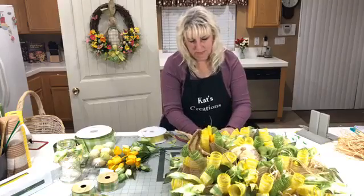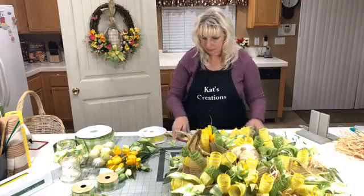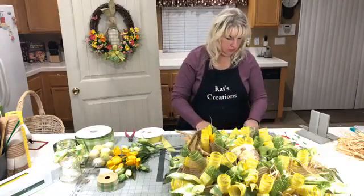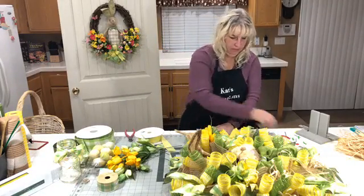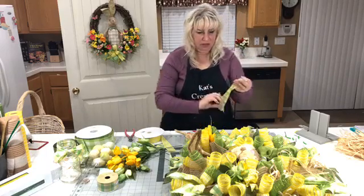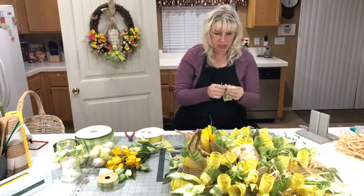Yeah. Sandra said Joann's had the bunny heads last year. Not sure if they have them this year. Oh, see? Yeah. So I'm just cutting a bunch of these. Obviously I'm choosing to use more of them than I had planned. Looking good, Cat. I'm trying.